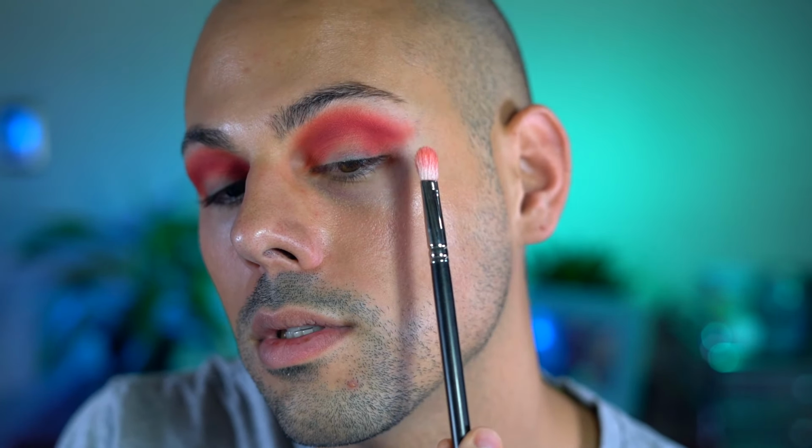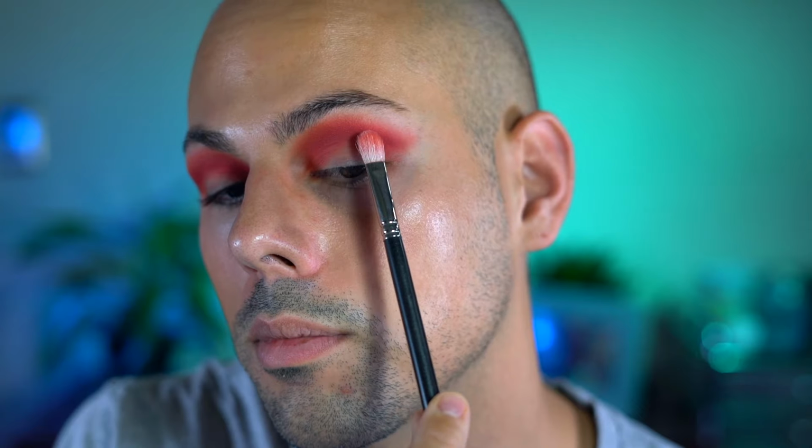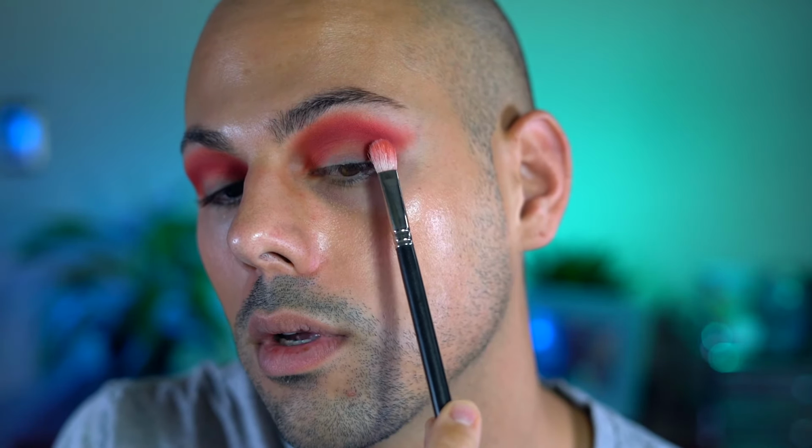Okay, now I'm gonna go back into the MAC 217 that has Flor on it, and I'm just gonna buff through the crease, not adding any product to this, just to blend the two colors. I'm gonna go in a little closer so you can see what I did here. See how beautifully they blend together? So this is Flor with Glory from Natasha Denona in the crease.